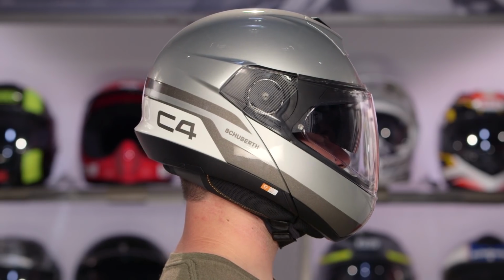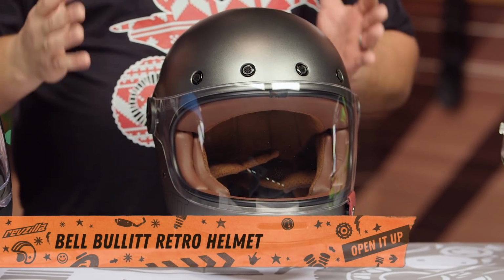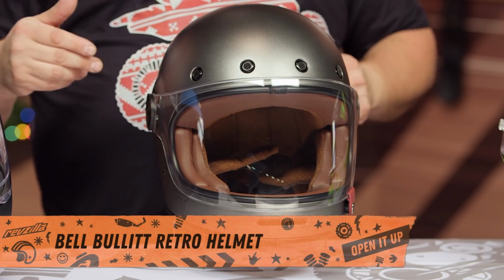Check out the page. Moving on down the line, we've got the Bell Bullitt Retro helmet. These are coming in at 42% off. We've got several different graphics on these available. Swing over to revzilla.com/holiday. You can see exactly what we've got left. Quite a few sizes. This is a personal favorite of mine.